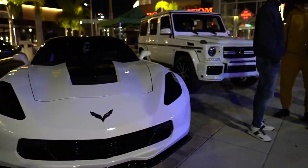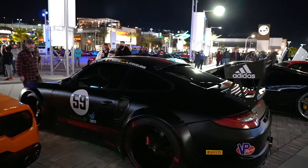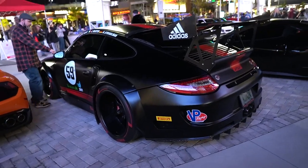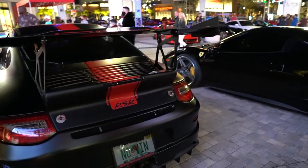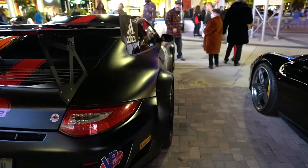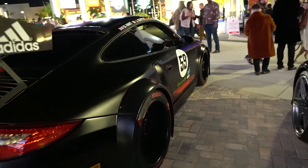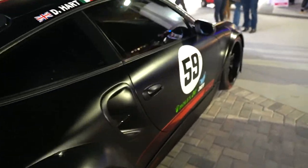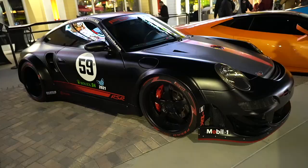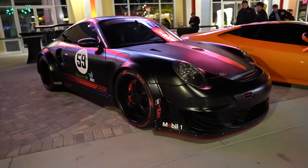Yeah, so pretty decent selection of cars tonight. This Porsche right here is very unique. Wide body, matte black, body kits, fat wheels, big wing, RSR, oh my god. The fact that this car is street legal is crazy to me. Like, look at this. Jesus. I know my friend Armis would have a field day trying to run with this. Armis, what do you think?